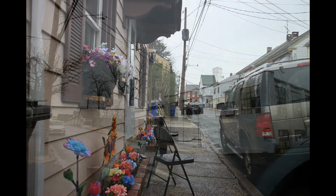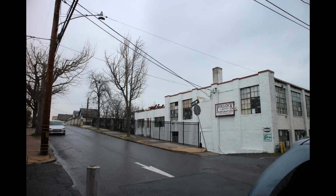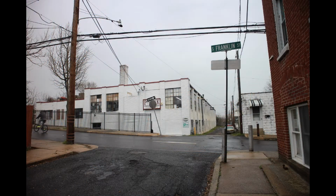So here's the plant where they manufactured the automobiles. I got a tour inside. It's still a business. They do auto restoration, kind of high end, I think. There were some amazing cars. She showed me, the office manager, a very nice woman, took me through upstairs and downstairs. So I got to see the whole thing, and the floors are original. There are no partitions.